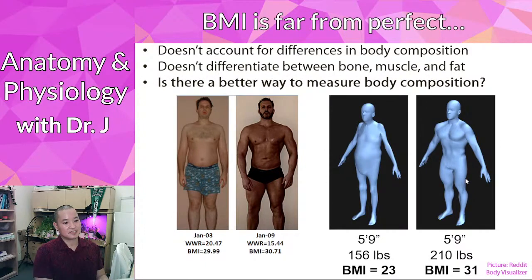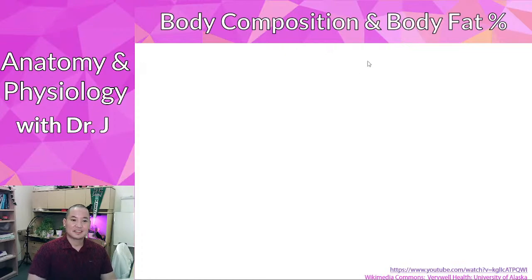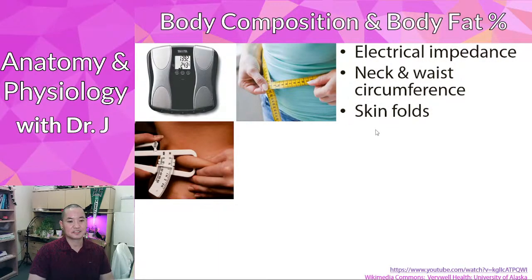So is there a better way to measure body composition? Okay, there are better ways, and there's also measuring body fat. Remember, this is why I talk so much about adipose, because that's what we're measuring when we're measuring body fat percentage. There are many ways of measuring body fat percentage. If you have one of these scales, it runs a very low electrical current, and that's electrical impedance. Or they can take multiple measurements like neck, waist, arm, and there's multiple formulas. I'm not going to ask you which formula, but this is one way, or skin folds.